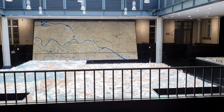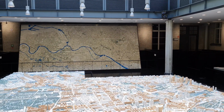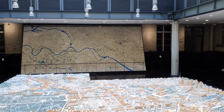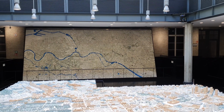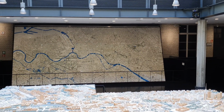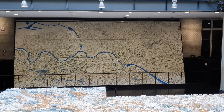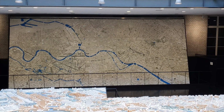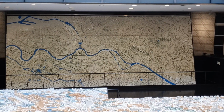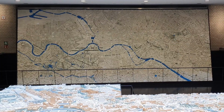As you enter the exhibition, you step into a large room where your eyes are immediately drawn to the most impressive model at the far end. This model represents Berlin on a 1:1000 scale, measuring 8 meters or 26 feet wide and 5 meters or 16 feet high, which translates to 8 kilometers or 5 miles east-west and 5 kilometers or 3.1 miles north-south, a mere 5% of the entire city.